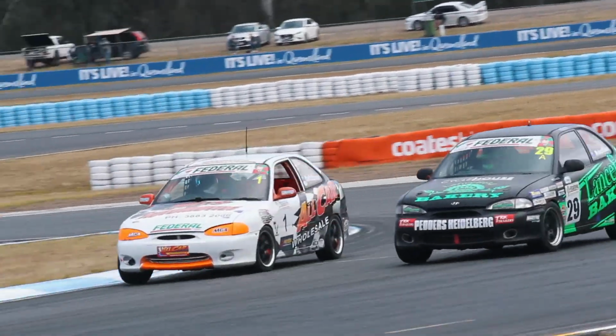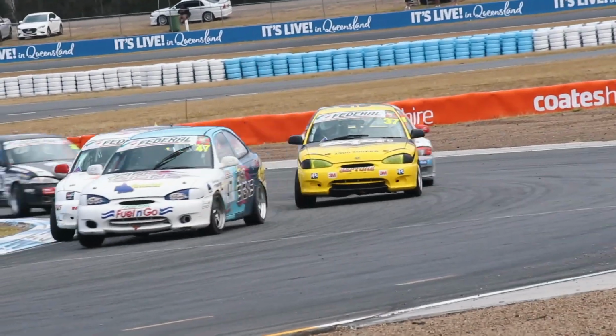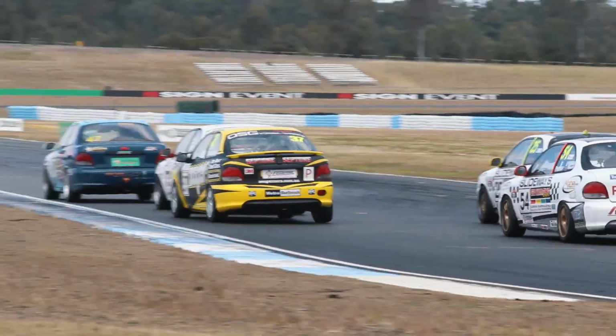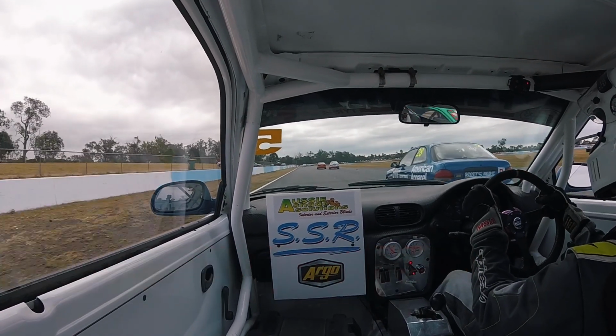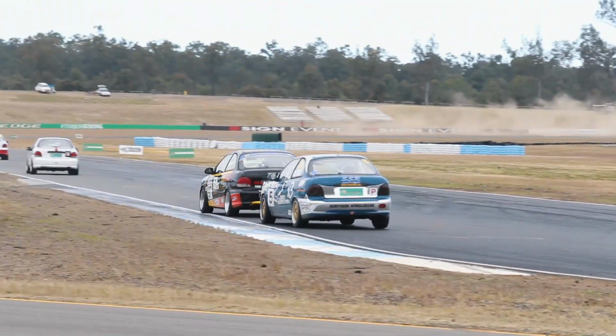The side by side. Again, as they head towards the flag, these guys are well and truly driving the wheels off these cars. The battle again in the middle of this pack for the minor honours is an absolute cracker as Caden Olsen passes another one. Maybe another 2 down the back. He was on a charge. Dave Wood in the middle of this battle as well. He come from the back of the bus.